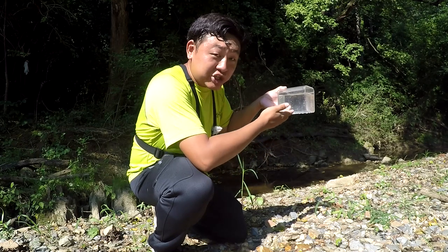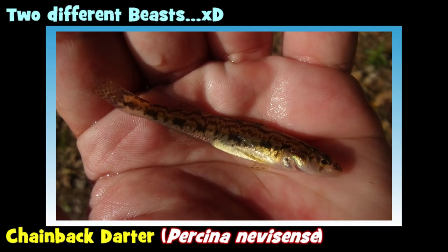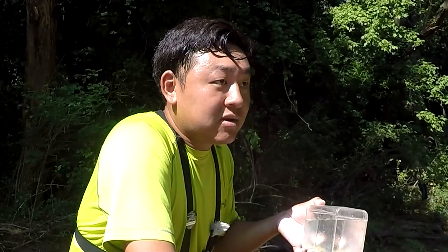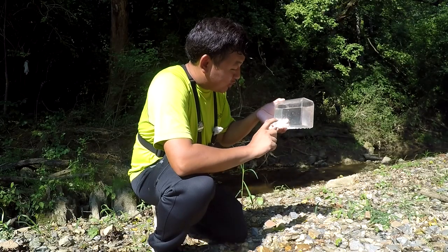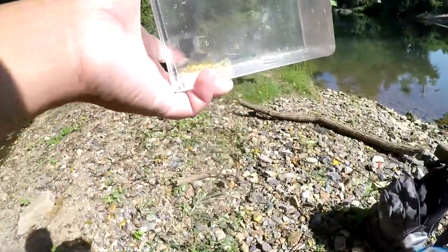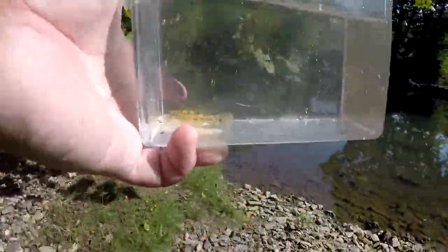This is definitely not a chainback darter, the one that we just caught. I mean, they're totally different from one another. So at the end, I don't know what it is. I'm just going to call it mystery darter. So let's release our mystery darter right over here.